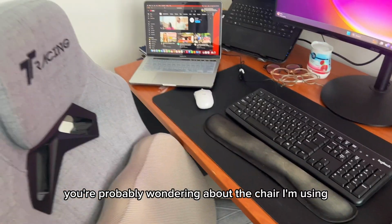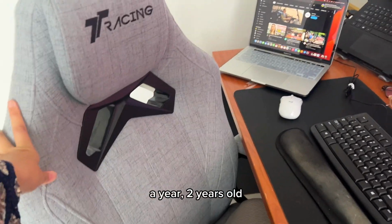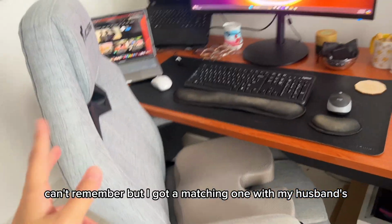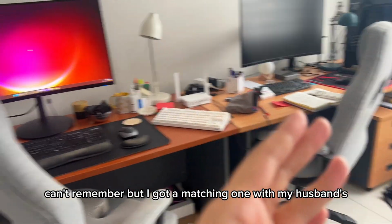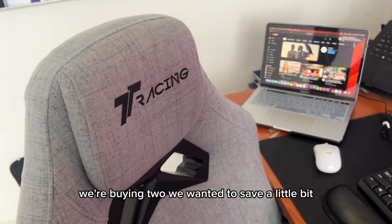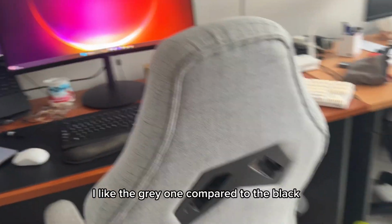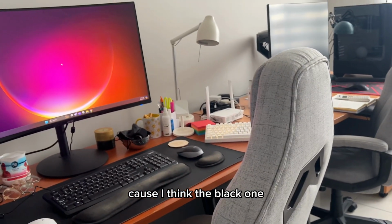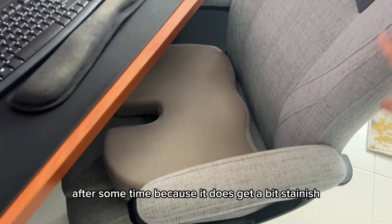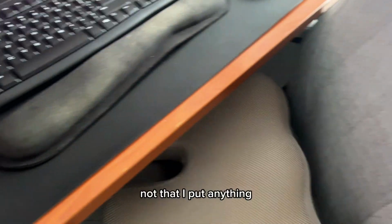You're probably wondering about the chair I'm using. I'm using TT Racing. I think this is about a year, 2 years old. Can't remember. But I got a matching one with my husband's. I think one of the cheaper products, because since we're buying two, we want to save a little bit. I like the grey one compared to the black, because I think the black one collects dust. But I think this one also requires some cleaning after some time, because it does get a bit stainish. Not that I put anything.